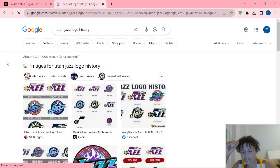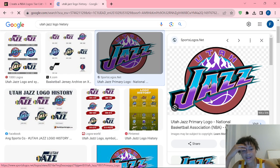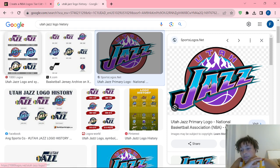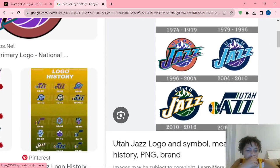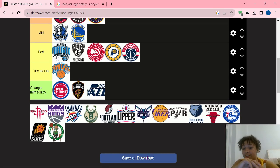Isn't it just like, it was better. And I feel like if they used purple, the Raptors couldn't use purple because I feel like they're clashing in their ways of coloring, because purple is such a unique color where I feel like only one team needs to use it. But this logo is just bad. Please just go back to this one. This one probably lands you in the mid tier. This one will keep you in the change tier. Change immediately tier. Remember, I changed that name.